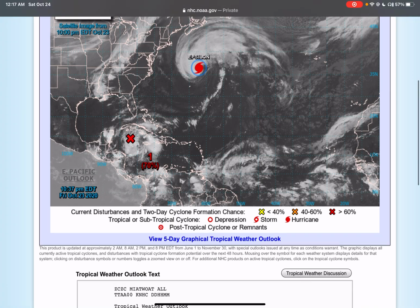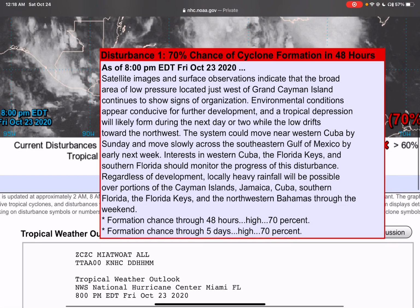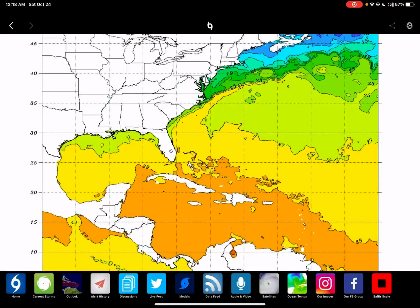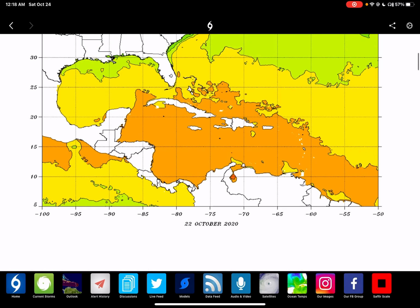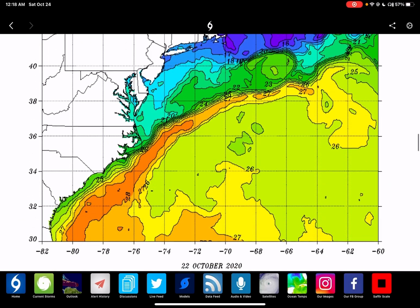What the real main interest is now is 95L. Currently, the center of circulation is around Grand Cayman Island, and environmental conditions appear conducive for further development. The National Hurricane Center believes a tropical depression or tropical storm will likely form in the next 48 hours. Very warm water temperatures here in the Caribbean, over 29 degrees Celsius across the whole Caribbean basin, and still 30 degrees Celsius in some places. So these water temperatures are still very warm.